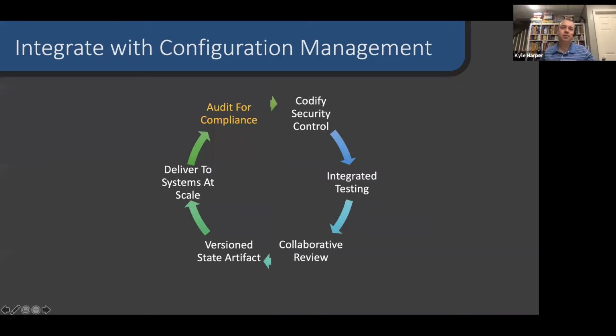For us, compliance as code really is part of a bigger picture where we've integrated it within our configuration management lifecycle. So we audit for compliance, but that feeds into how we codify those security controls in configuration management and configuration as code, which feeds into the integrated testing we do and the reviews that are conducted around that, which ultimately produces a versioned artifact that we can deliver to systems at scale, which is then in turn audited for compliance, which feeds back in. We found it to be incredibly beneficial to have our compliance as code provide insight into changes we might need in our configuration management and our configuration as code, and then vice versa. As we make our configuration as code better, that provides insight into changes that we might need in our compliance as code.